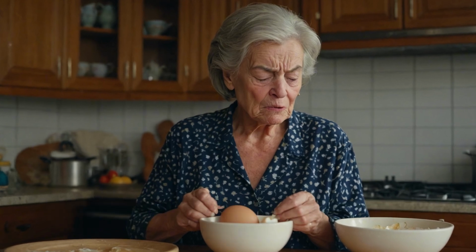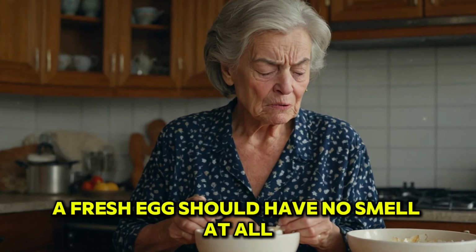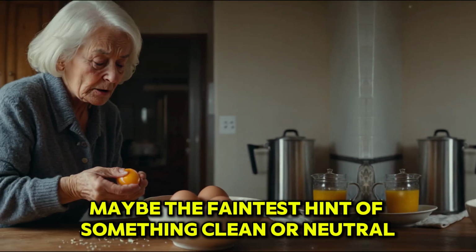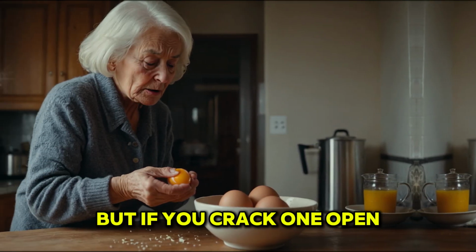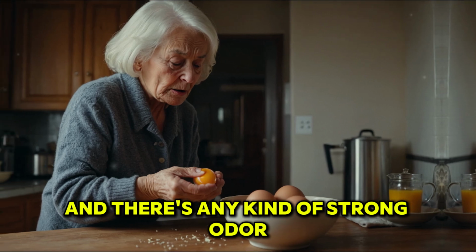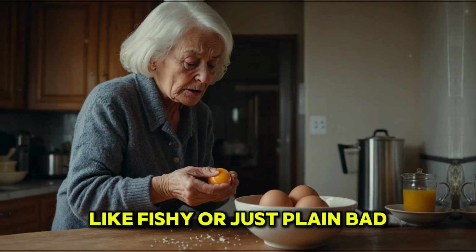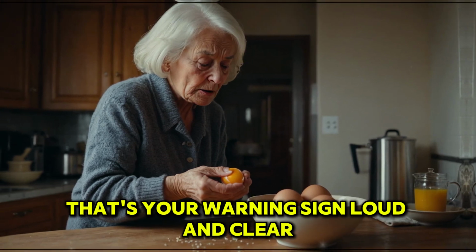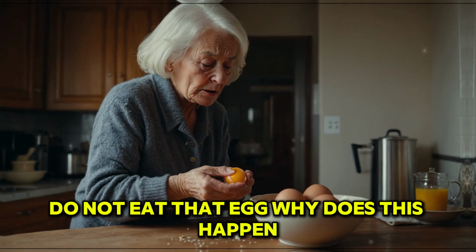Here's the thing. A fresh egg should have no smell at all. Nothing. Maybe the faintest hint of something clean or neutral. But if you crack one open and there's any kind of strong odor, sour, sulfur-like, fishy, or just plain bad, that's your warning sign, loud and clear. Do not eat that egg.